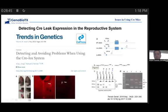Another example of leaky expression in the reproductive system resulted in non-specific global expression of tomato in this case, on the left, and the Cre-negative lox-stop-lox tomato littermate on the right. The unexpected recombination was found later by the presence of the 20 base pair band.